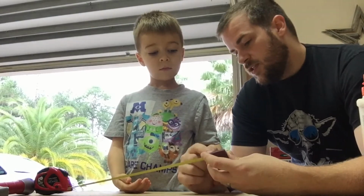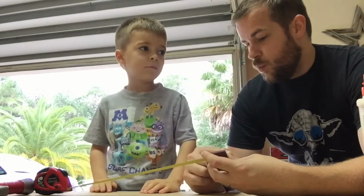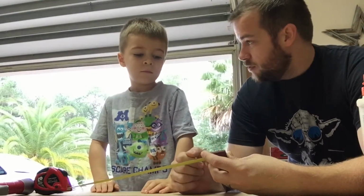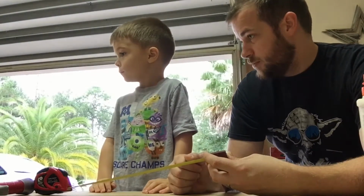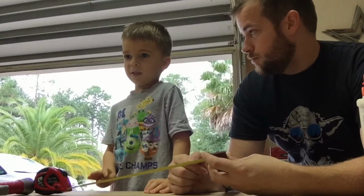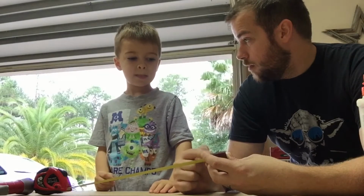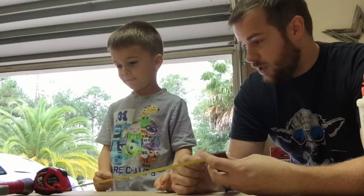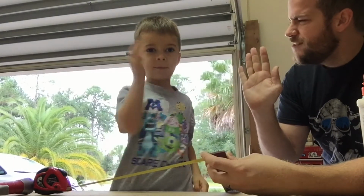Yep. So see this little line right there? That means half. Remember we learned about halves yesterday? So it's 1.5 inches. So how wide do we need to cut all those boards? The same. The same? Yep, so 1.5 inches, exactamundo. Give me some high five. What kind of high five was that? There you go.